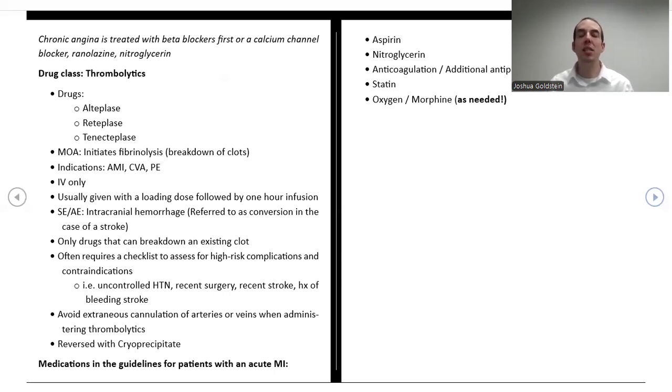Every patient in the United States who is diagnosed with a heart attack, or even suspected of having a heart attack, is always treated with aspirin. This is 324 milligrams chewable aspirin. If the patient already took it at home, that's the most common reason why we don't give it. The second most common reason would be if they're allergic.